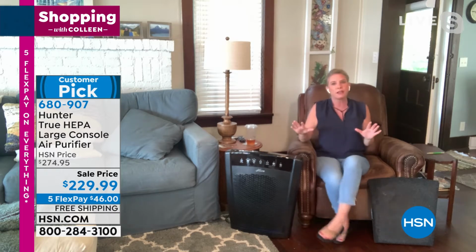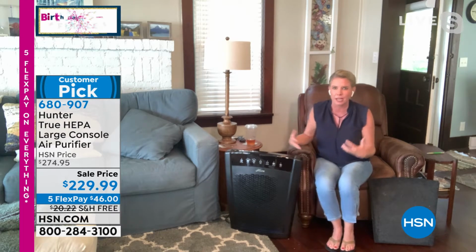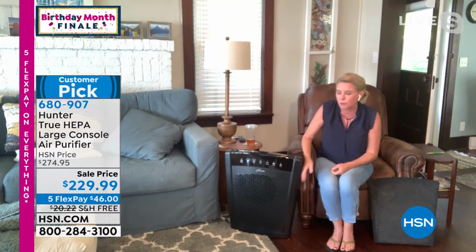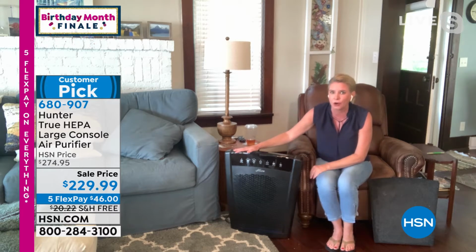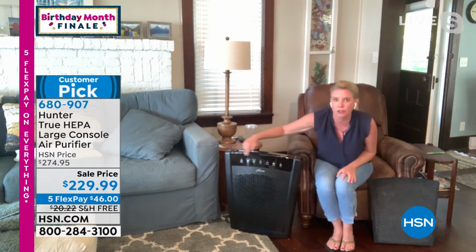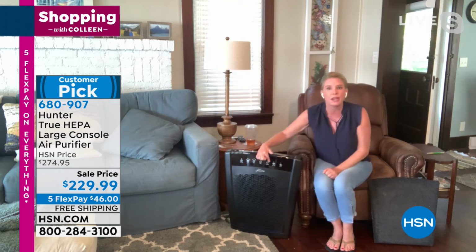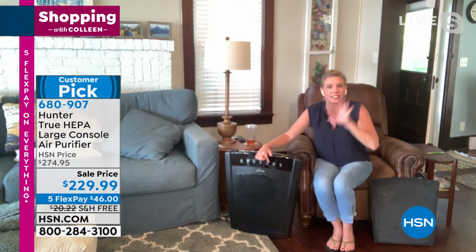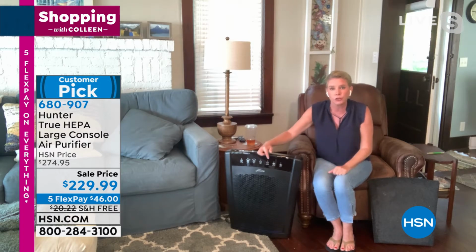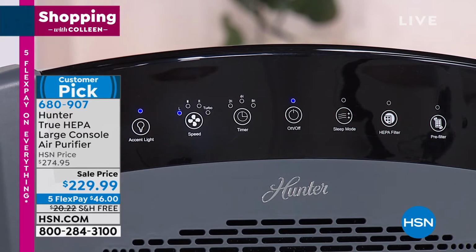I also love this machine, Colleen, because yes, it is big, but it's not too big and bulky. It's just about a foot off of the wall. It stands 2.5 feet tall. You take it out of the box, you plug it in. Everything is digital on the front here, so there's no guessing game of how this works. You turn it on, you can set a timer. We even have a sleep mode here. So let's say you don't like the little light or you don't like any noise at all. You turn it on sleep mode, it still runs, but you can't hear anything at all.